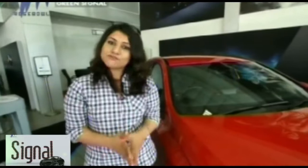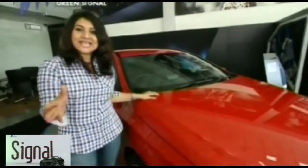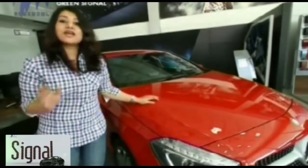This is the most affordable car in the three-pointed star series. When you talk about the Mercedes-Benz A-Class, the main competition is the Audi A3, BMW 1 Series and also the Volvo V40.